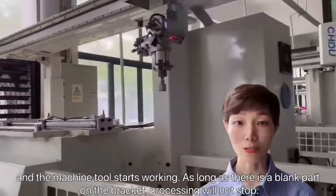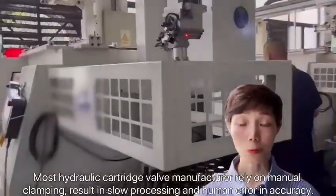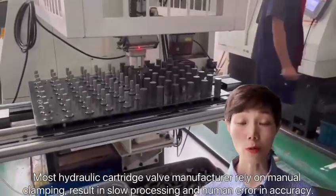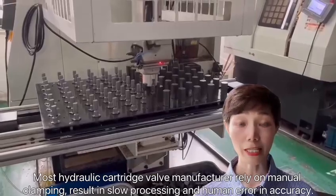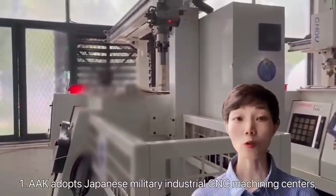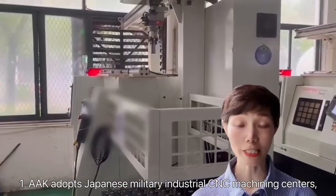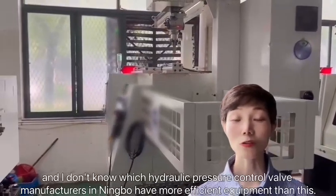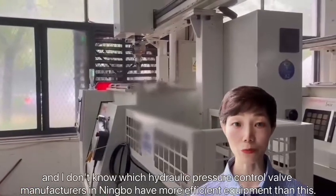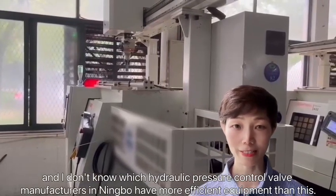Processing will not stop. Most hydraulic cartridge valve manufacturers rely on manual clamping, resulting in slow processing and human error in accuracy. 1. AAK adopts Japanese military industrial CNC machining centers, and I don't know which hydraulic cartridge pressure control valve manufacturers in Ningbo have more efficient equipment than this.